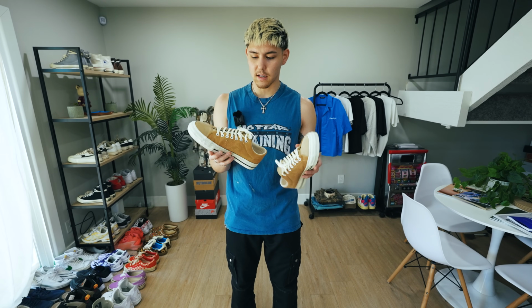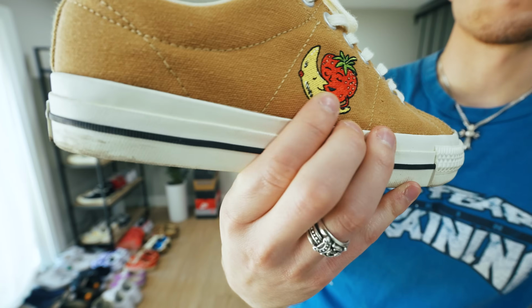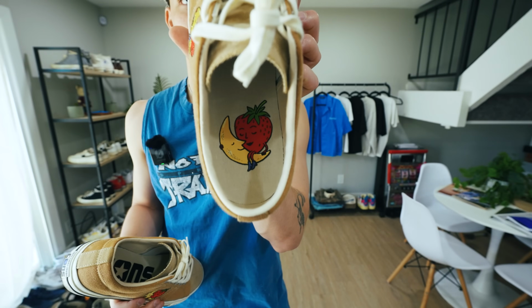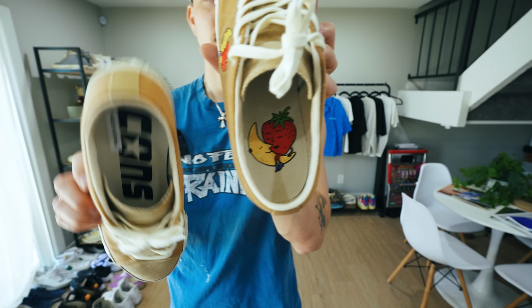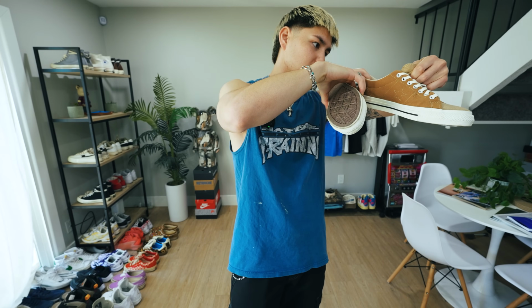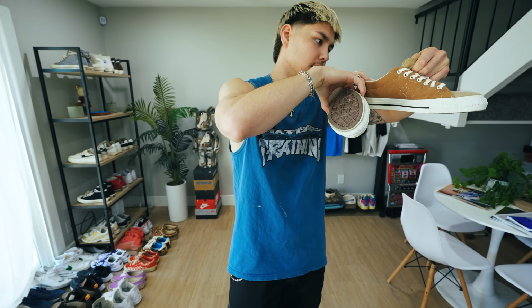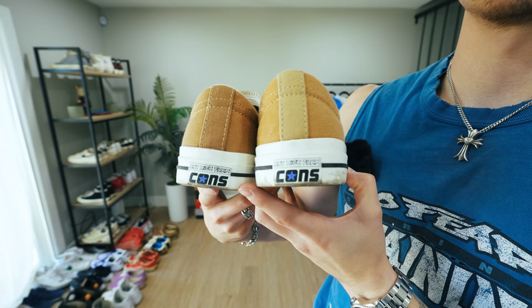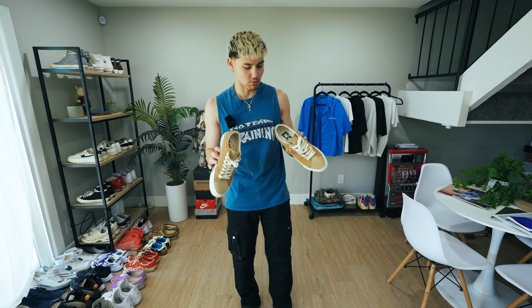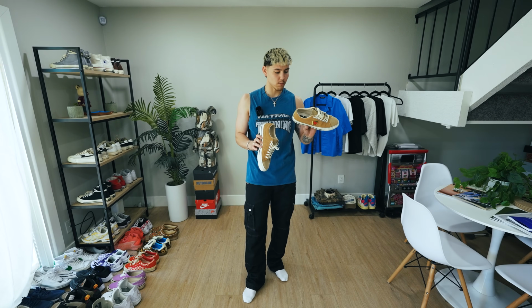But nonetheless, a really sick collaboration. You got the Sky High logo right there with the moon and the strawberry. You also have that same hit on the insole of the left shoe. The other one just says Converse. Inside of the tongue, it says workwear garments upcycled by Converse and Sky High Farm, made new for you. And then on the back, you got the Sky High Farm Converse logo on the heel. And again, this is a really sick collaboration. I believe these retailed for about $140.